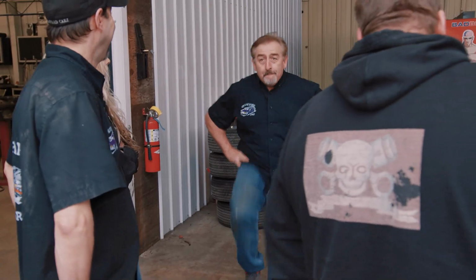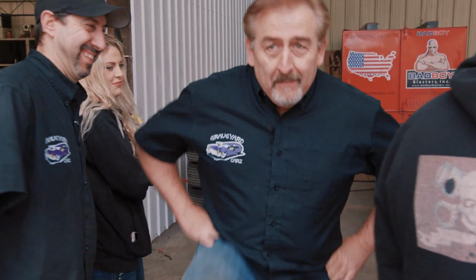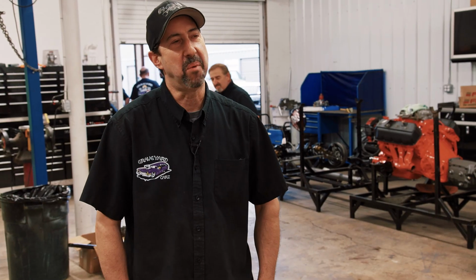Oh, Mark's dancing. Mark's dancing. I mean, he gets a kick out of it. He loves it. Every time a motor fires up, it's like his cue to turn on the dance moves. So this time it was, of course, the Rolling Stones, Start Me Up. You got to have Mark dancing. That's Mark. When a motor starts, he's going to dance. That's just the way it goes.